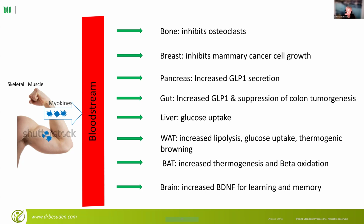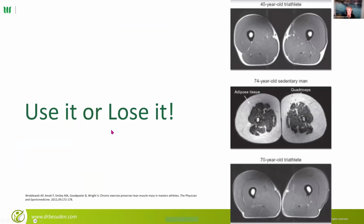How many people do we know that are taking care of parents who have some type of neuroinflammatory disorder? It's just frightening. And when we talk about exercise, just look at this picture. At the top is a 40-year-old athlete. This next picture is a 74-year-old sedentary man. And you can see in the middle is the bone. And you can see the muscle, which is the darker. Look how little the muscle is, and look how much the fat is. This is what sarcopenia looks like.